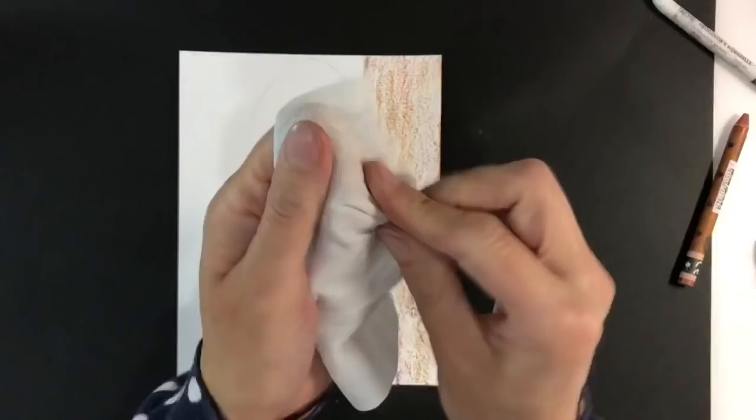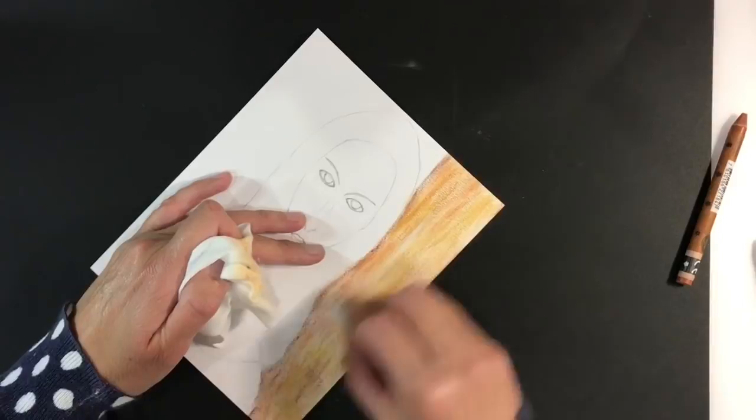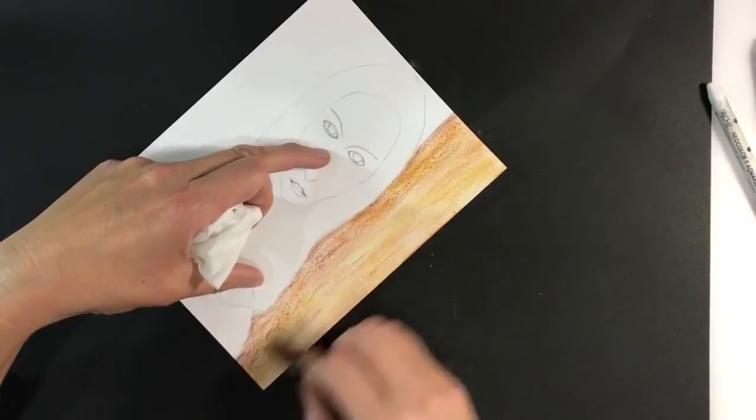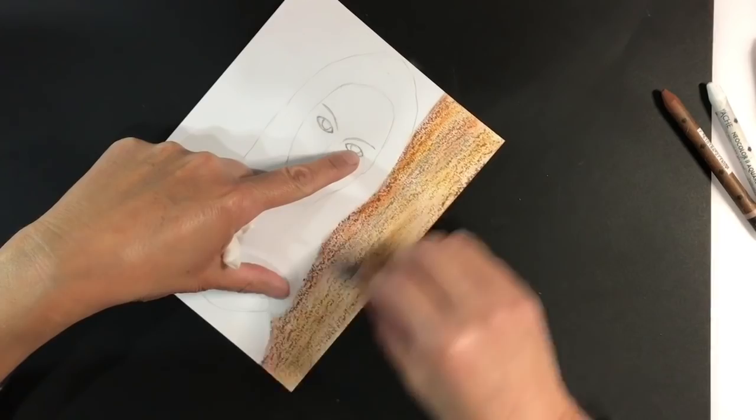Now, I find it easier to blend these with my finger. I just find that I've got more control, but in the smaller areas on the face, I do actually use a blending stump. And as I've said, I'm just adding more and more colours. I start off with a light layer and I'm just building those layers to get that depth of colour.